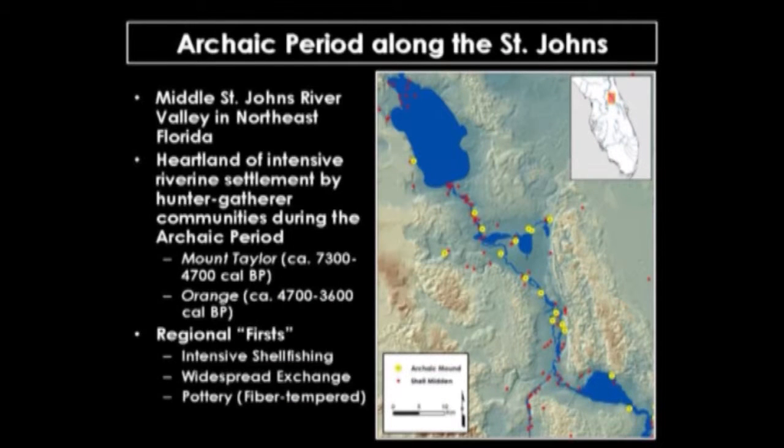We know of the Archaic in the middle St. John's is typically divided into two broad time periods. One is the Mount Taylor period, from around 7,300 to 4,700 years ago. And that's a time period when most of the mounds were actually inhabited and constructed.